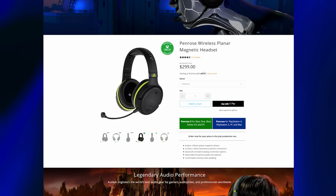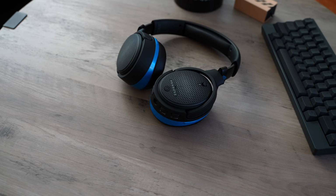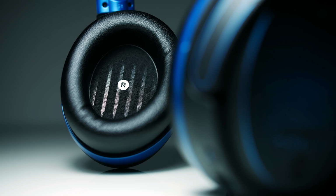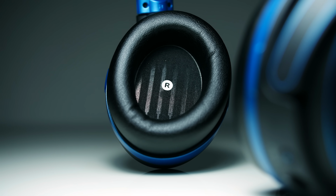The Penrose comes in two flavors. The Penrose X, designed for Xbox and PC, and the one we have here today, designed for the PS4, PS5, PC, and Mac. It is much easier to talk about what this is missing versus the Mobius than it is to list things in common, so let's just get that out of the way.